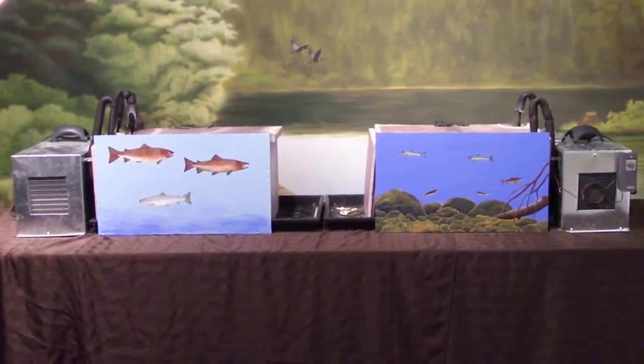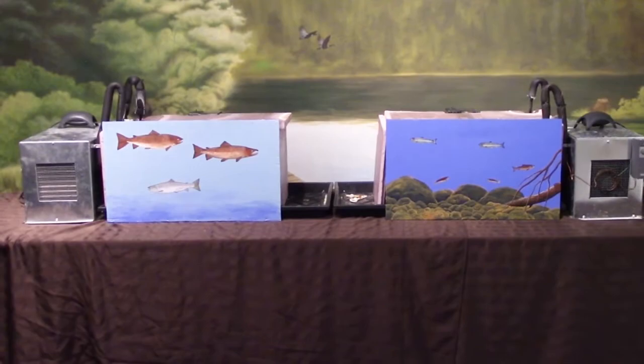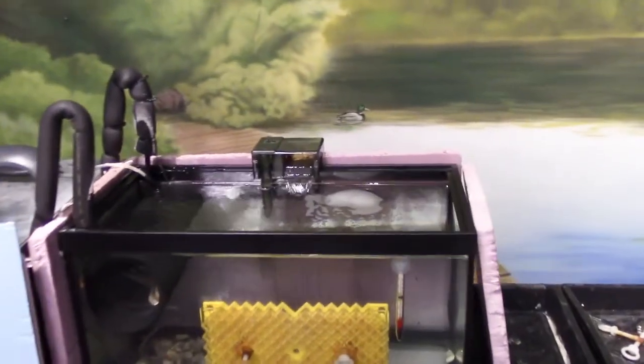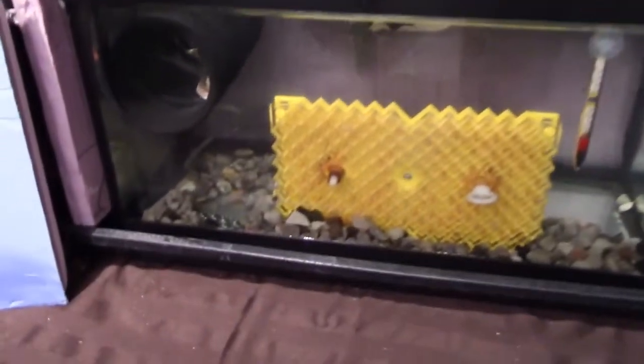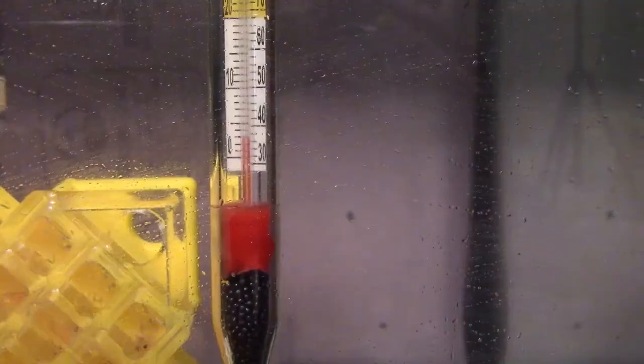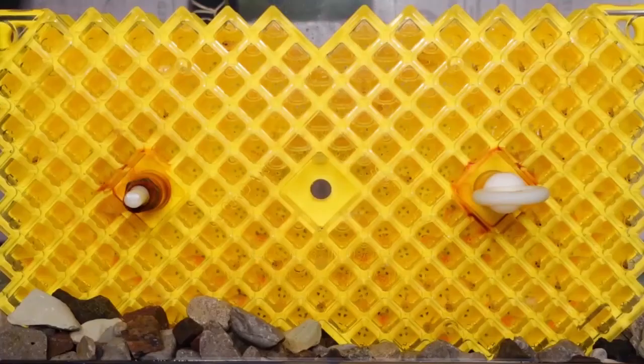As always, we'll start by checking to make sure that all of the hatchery equipment is functioning properly. Starting with hatchery number 1, the filter is running, the air pump is running, and our temperature is 3 degrees Celsius. The eyed eggs in this tank have now hatched, except for 2 of them that have turned white and died. We now have 98 alevin in tank number 1.